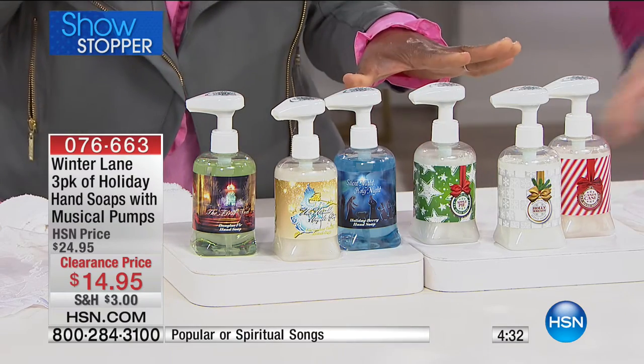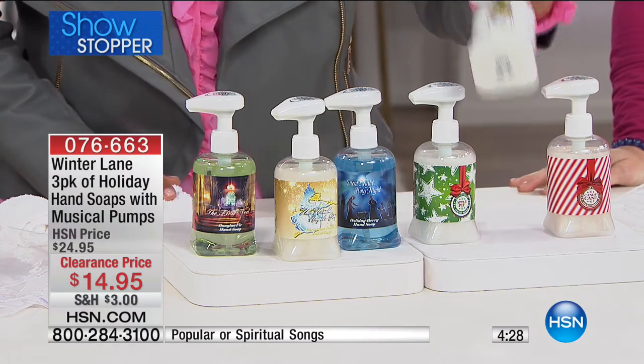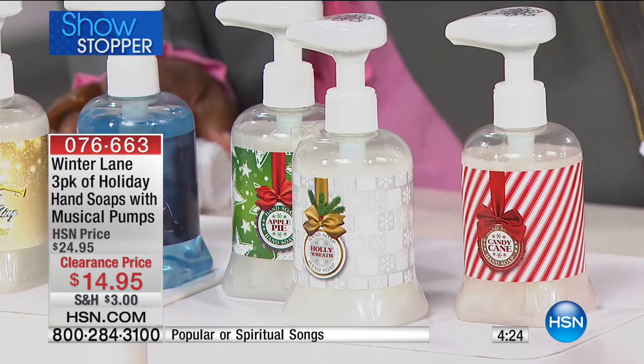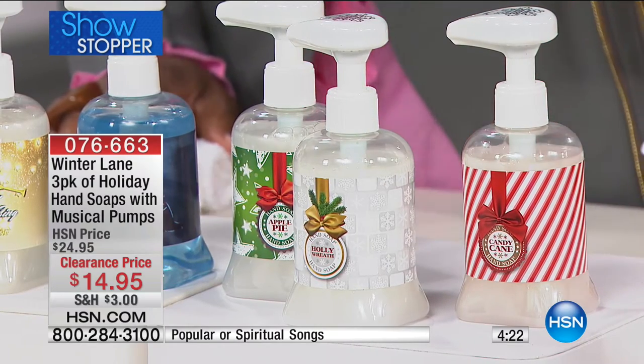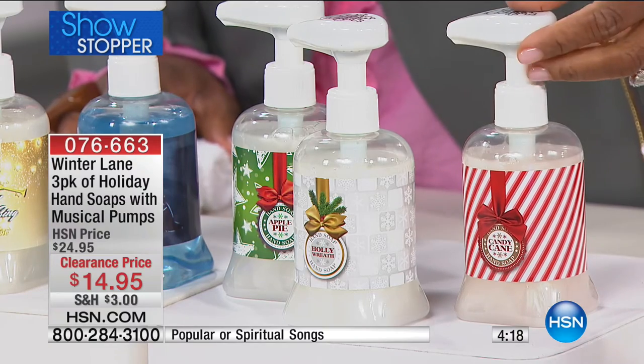First, we have our holiday collection, and we have candy cane, apple pie, and what do we have here? Holly wreath. Oh, they are just so sumptuous in the way that they smell. Not only is it a beautiful decoration, and the way that they smell, and that beautiful scent, but also the sound that they make.